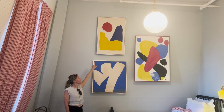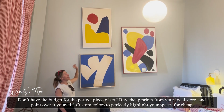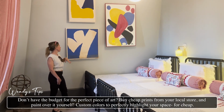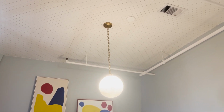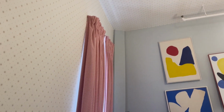This one actually came from either Target or Walmart, and then I took the primary colors and painted over it, so that's a quick little trick, and I really love the way this wall came out. And then we use these fun globes that are kind of playful from Visual Comfort, and we put the star wallpaper up on the ceiling and then brought it down onto this other side of the room.